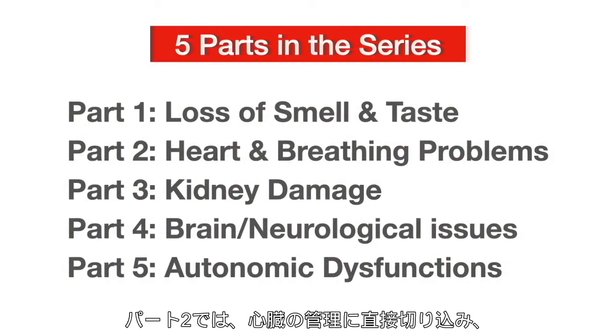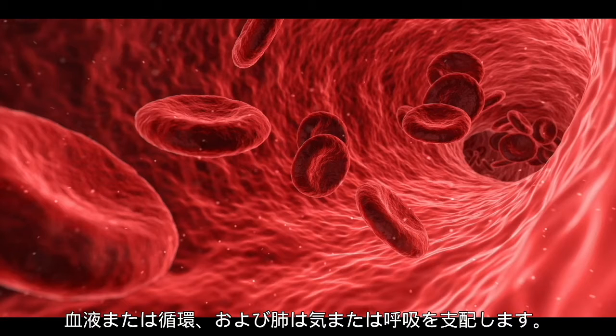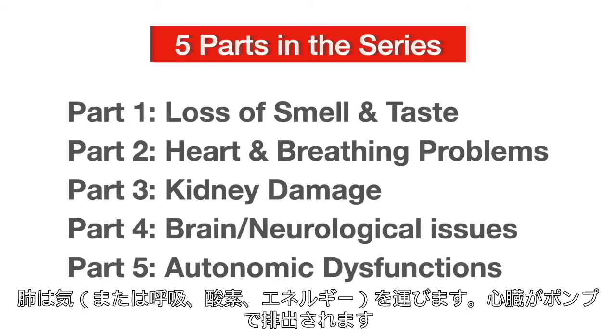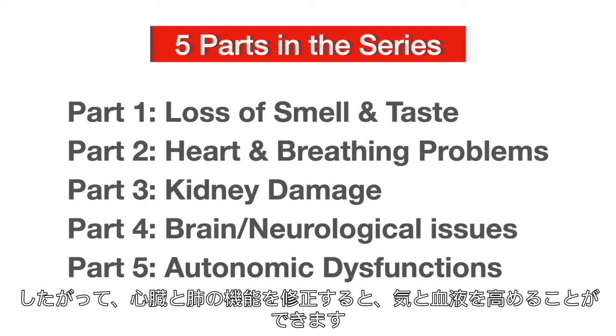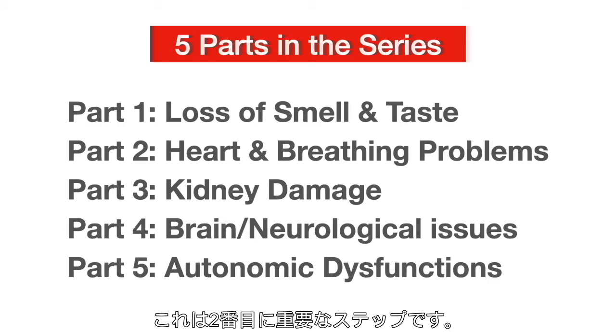In Part 2, we will cut straight into the management of heart and breathing problems. In TCM and the real world, the heart dominates the blood or circulation, and the lung dominates the qi or respiration. As an acupuncturist, you know how critical they are to a human's well-being. The lung carries qi, or respiration, oxygen, energy. The heart pumps out the blood that circulates throughout the entire body to nourish everything. So, fixing the heart and lung functions can boost the qi and blood spreading through the body. This is the second most crucial step.